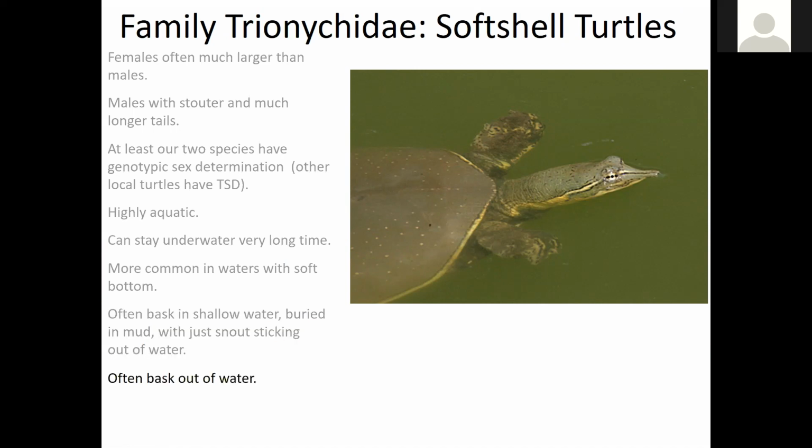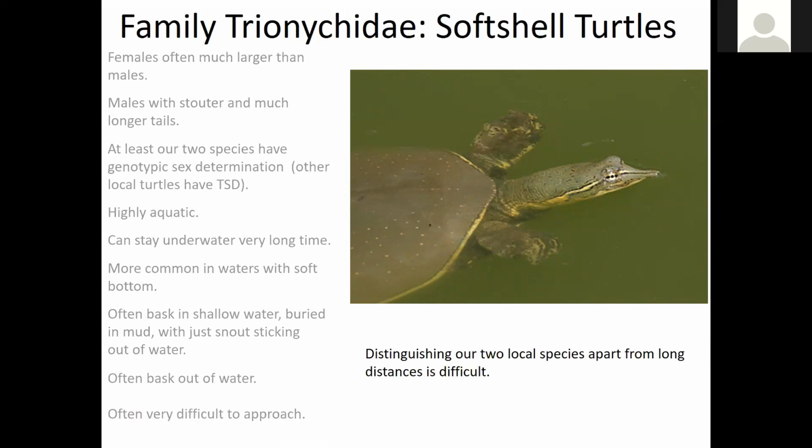Certainly at Hagerman, you see them basking on logs all the time, but usually really far away. These things are frustratingly difficult to get close to. And so I think this is one of the biggest challenges when you're trying to look at turtles at Hagerman, is just getting close enough to these softshells to tell the 2 species apart. It's a real challenge. If you can get close to them, they're not difficult to tell the 2 species apart. But from binocular distance, it can be difficult.